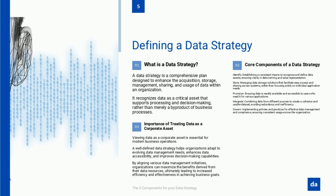This step focuses on questions like, who needs access to the data? How will it be shared across teams? Is the data in the correct format for different use cases? When done correctly, provisioning eliminates waste and ensures your business runs efficiently. It's like prepping your meals ahead of time so you're not scrambling for unhealthy fast food at the last minute.